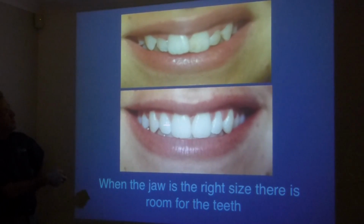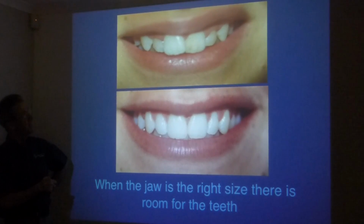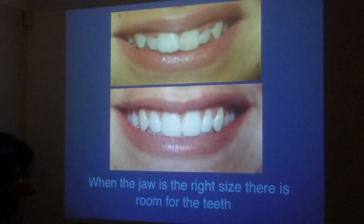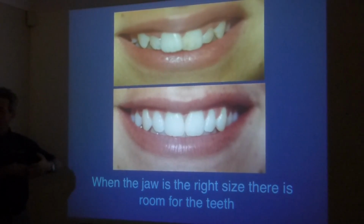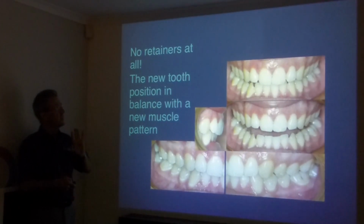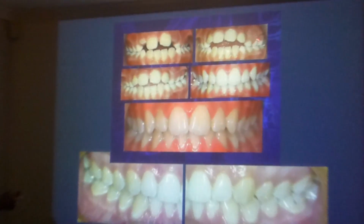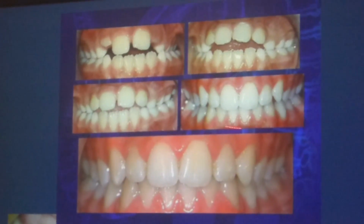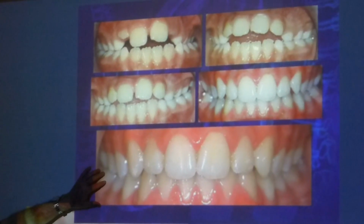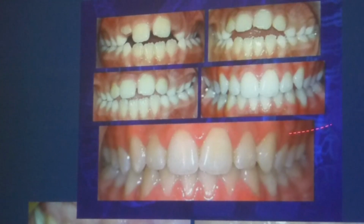And just by making the jaw bigger, we've made room for the teeth there. So we've got the teeth straight, not with big braces. If it had been braces, the teeth would be straight on that. All we've done is make room for the teeth. And she started off here with a really severe case. This is during treatment. That was the end of treatment. This is a year after treatment. And there she was, with no treatment from this point on.